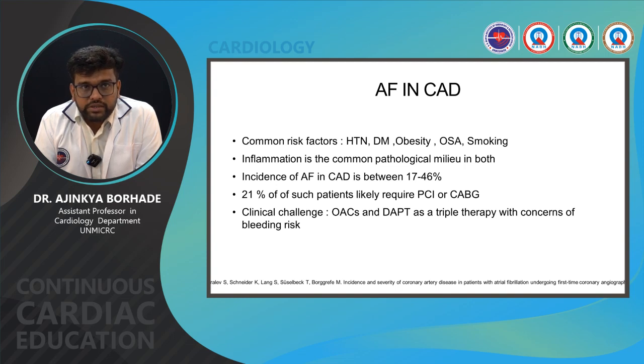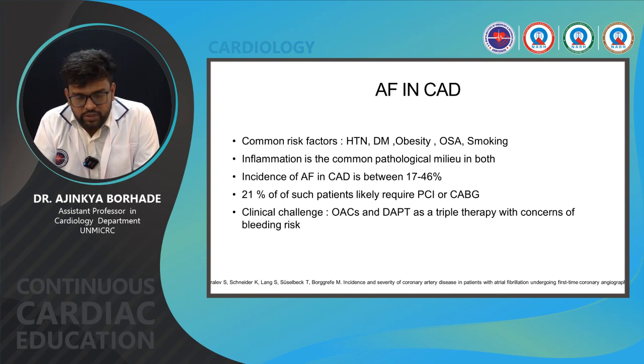So AF in coronary artery disease. Both of these pathologies have common risk factors: hypertension, diabetes, obesity, obstructive sleep apnea, smoking, etc. And inflammation is a common pathological milieu in both. Incidence of AF in coronary artery disease is anywhere between 17 to 46%, and approximately 21% of such patients require PCI or CABG. The clinical challenge lies in that when we prescribe both oral anticoagulants and DAPT as triple therapy, there is a high bleeding risk. Hence, to tackle patients with AF undergoing PCI, we have to manage both the thrombotic as well as ischemic and the bleeding risk together.